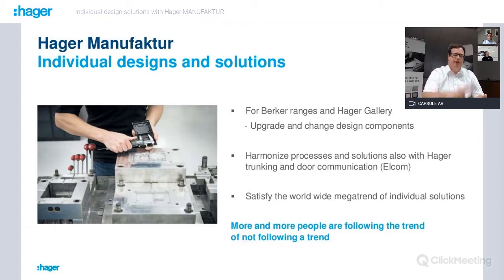So you have it really unique and uniform through the ranges. For example, if you have a door communication from Elcom in a special color, of course, you want to have your Berker wiring accessories in the same color. So it needs to be harmonized. It's our slogan, let's say: more and more people are following the trend of not following a trend. So we really try to satisfy this worldwide mega trend of individual solutions and individualization.